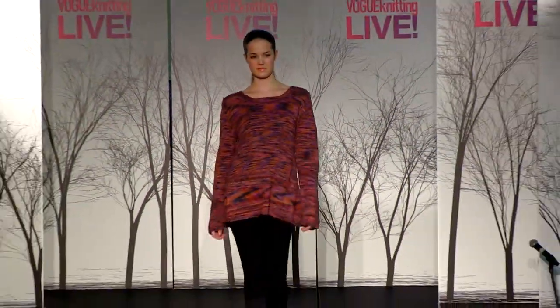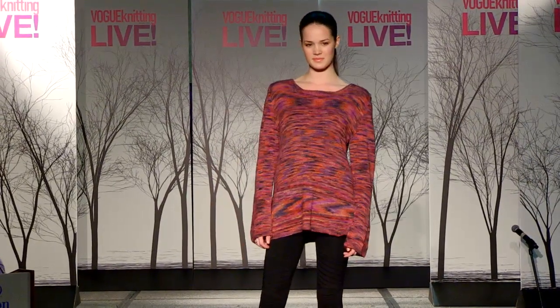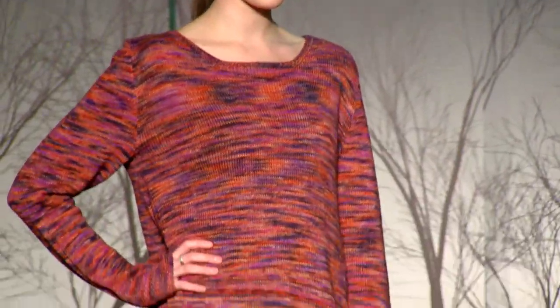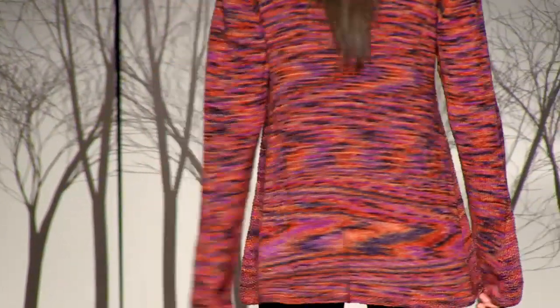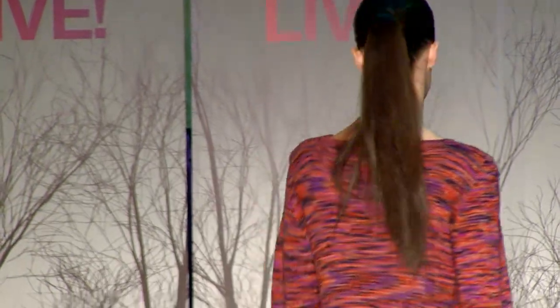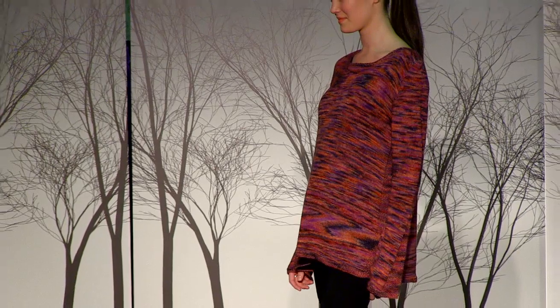Janice Sumpton brings us the Craigwood tunic. Here we have a long tunic where the variegated yarn creates its own pattern. Note the side gussets and seed stitch, giving extra wide width for some of us hippier ladies, and the same gussets are repeated on the sleeves. Another pattern in Koigu magazine, number 3.